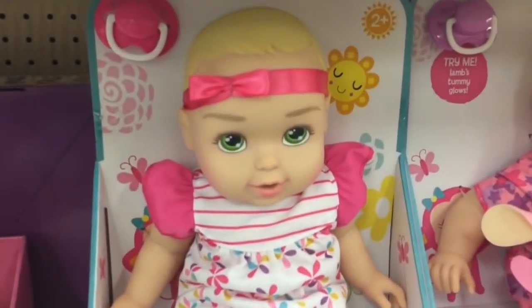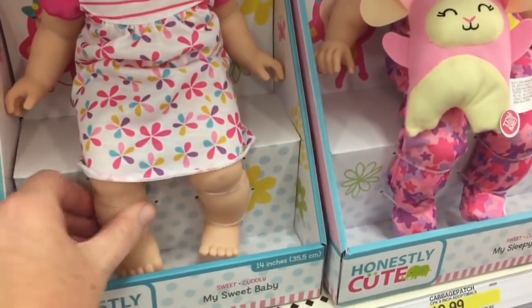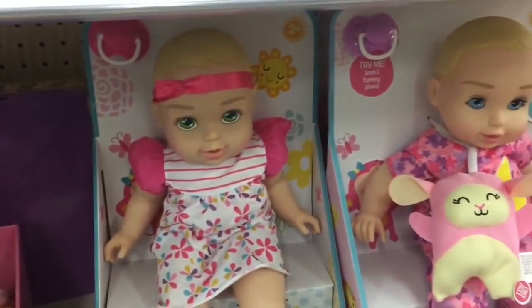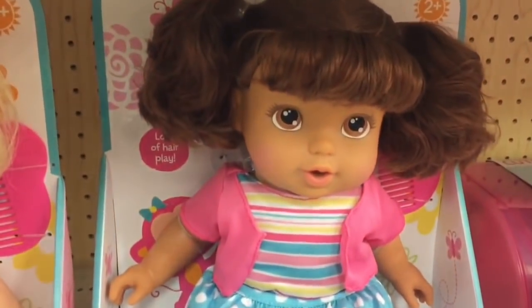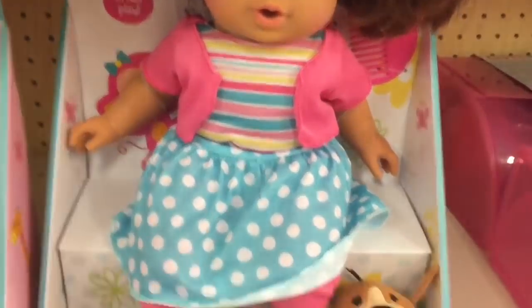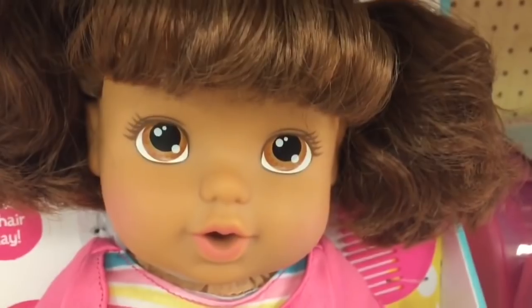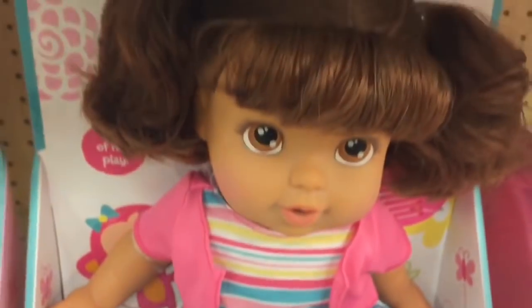I think she's really cute. She's kind of soft in the tummy, but kind of hard vinyl legs. I really like this baby. She is called the My Sweet Toddler. She is the brunette one with brown hair. She comes with a polka dot dress and some stripes and a jacket. And I just thought she was really, really cute. And she's got kind of a hard body, a little soft tummy. But look how cute her face is. Isn't she cute? And it looks like she'd be able to hold a pacifier. I think she's really cute.